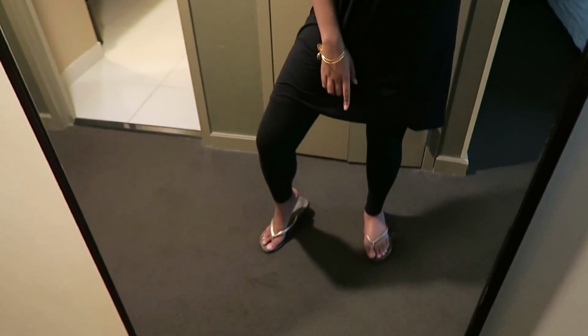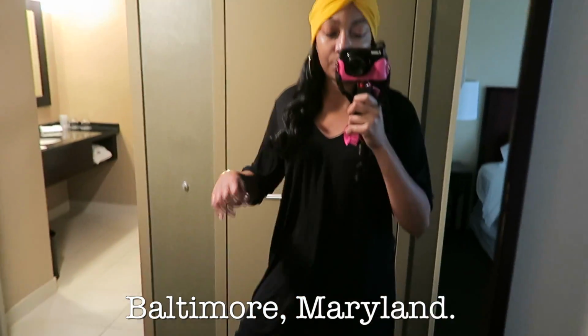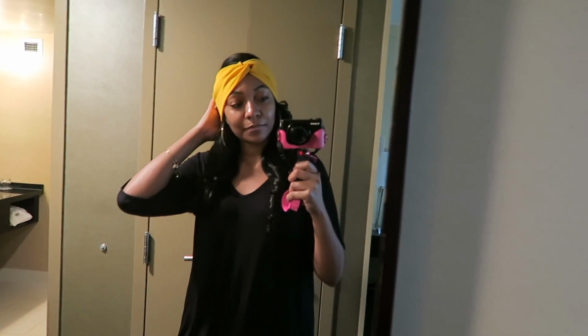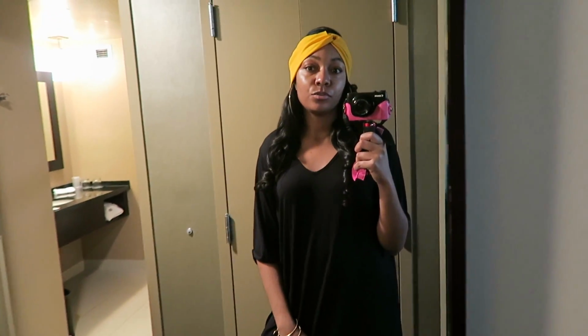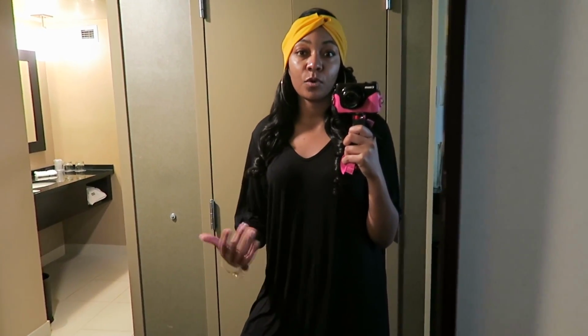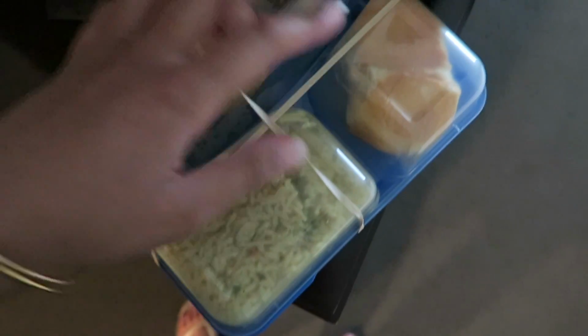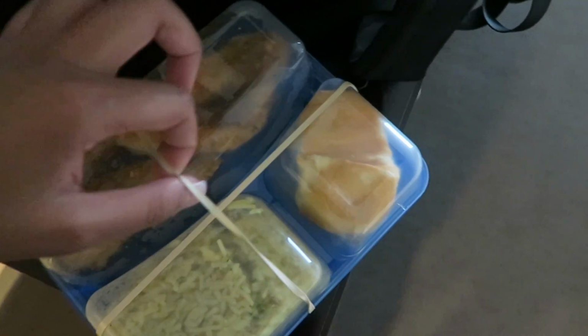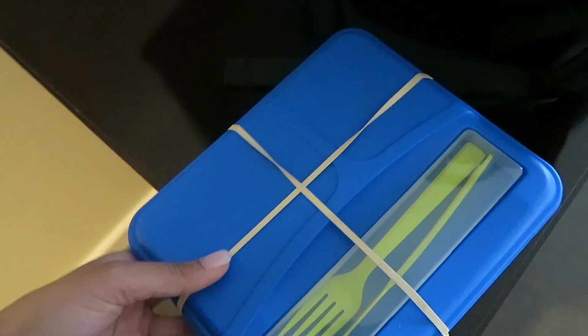You guys, I just have on flip-flops, leggings, and a little t-shirt that I got from I think Boohoo, and the head wrap is from Zara, but I just wanted something to lay my hair down. But I am heading downstairs to grab some water to drink with my dinner. And yeah, the dinner is here. This is what I had earlier. I have chicken strips, rice, and Hawaiian rolls. So I'm gonna find a microwave to warm this up and grab something to drink.